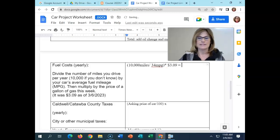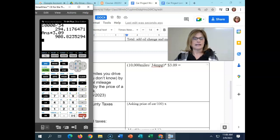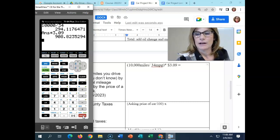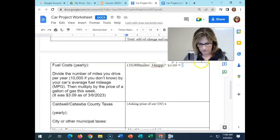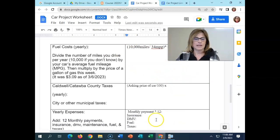And what this will give us is how much that you spend on gas every year. So 10,000 miles divided by 34 miles per gallon, don't round it off, multiplied by $3.09. That would give us $908.82. So we will just call that 909. Okay, so I hope that makes sense, and it will be different for every single person and for every single car. Depends on how many miles you drive, the mileage of the car that you're buying, and then how much gas is.